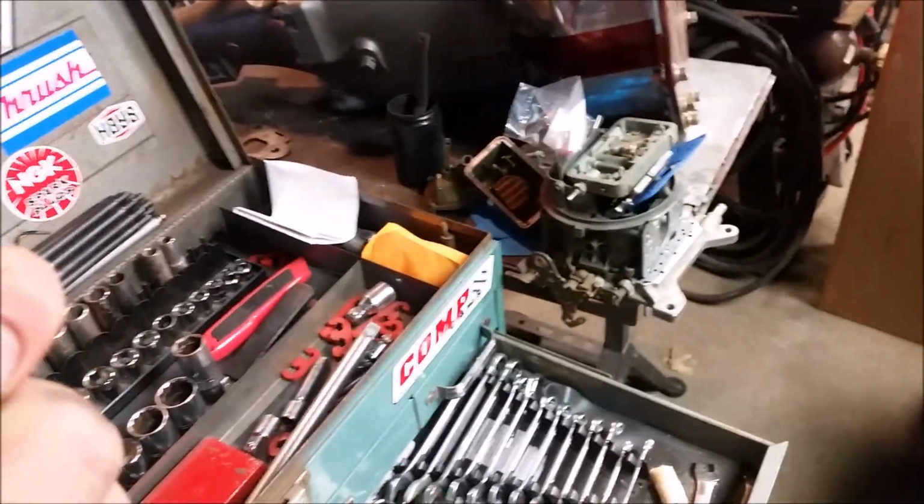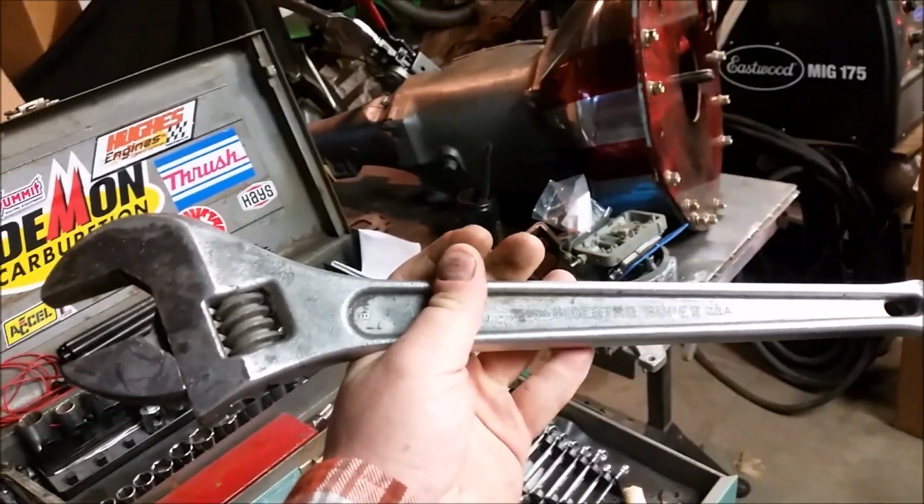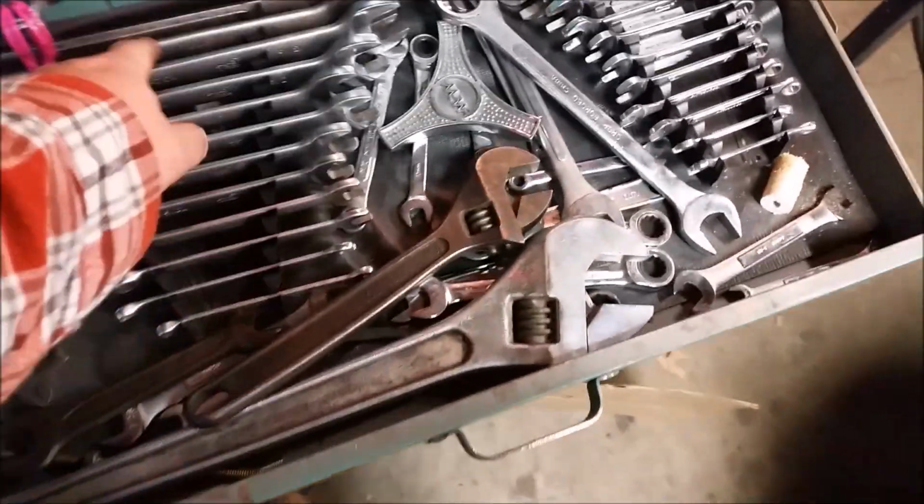And this one, I think this is an Indestro. Yep, this is an Indestro. This thing is massive. It's not huge. I've had a lot bigger Crescent wrenches, but this thing will mess someone up if you hit them in the head with it.